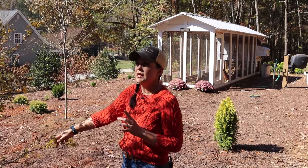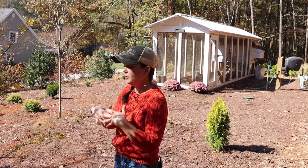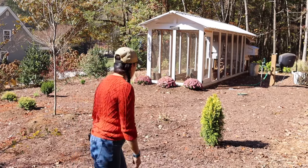It did get dry, I think, before planting it. And so when we planted it, it didn't have a lot of leaves on it, but it flushed back out as soon as we put it in the ground and was very happy.